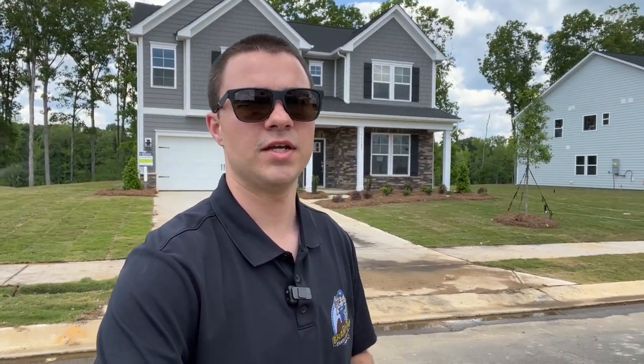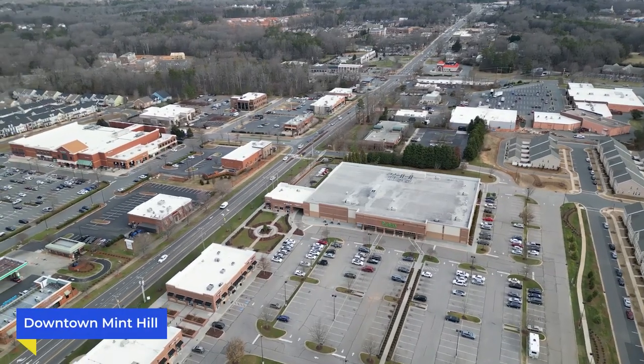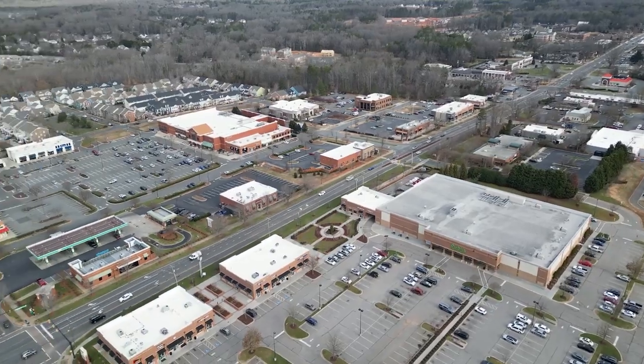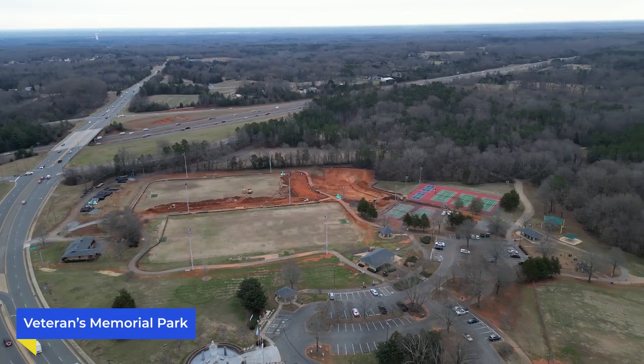And you have easy access. You can just hop right over the street here, over 485, and get into downtown Mint Hill and have all the amenities that you're looking for down there, and also have great parks and all that stuff over there with the Veterans Memorial Park.